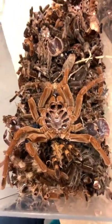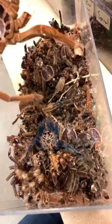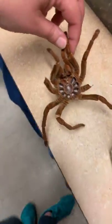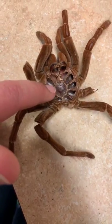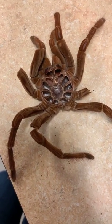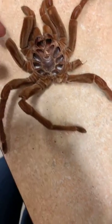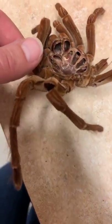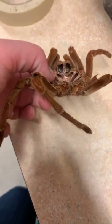So let me pull out this one right here. So this is from our Goliath bird eating tarantula. And you can see here, there's nothing inside. It's just a skeleton. But these animals, their skeletons are on the outside of the body. So everything in here is hollow. So we can see the fangs. I have to be very careful because it'll break.